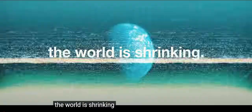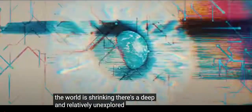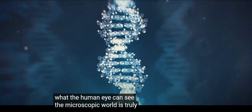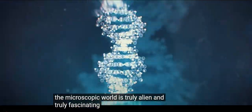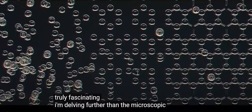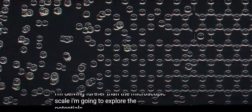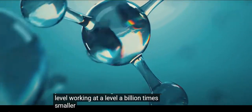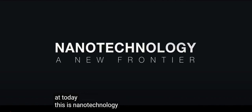The world is shrinking. There's a deep and relatively unexplored world beyond what the human eye can see. The microscopic world is truly alien and truly fascinating. I'm delving further than the microscopic scale. I'm going to explore the potentials of working at a nanoscopic level, working at a level a billion times smaller than the average scale we work at today. This is nanotechnology.